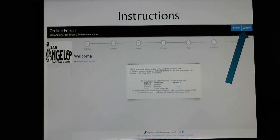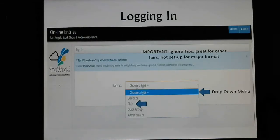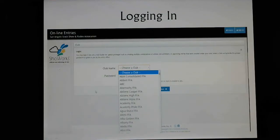So when you log in, you're going to go to sign in at the top of the page. Once you click sign in, it will say choose a type: I am an exhibitor, club, quick group, or administrator. The only way you're going to be able to make junior show entries is if you select club from that drop-down menu. The next thing that will happen, this screen will pop up, and as you click this down arrow, a whole list of clubs that have entered the San Angelo Stock Show and Rodeo in my tenure here will pop up. So you just find your name in the club.